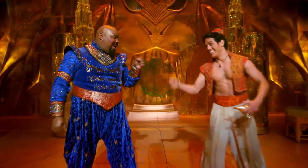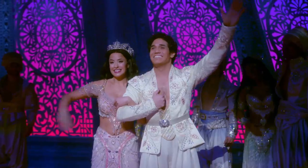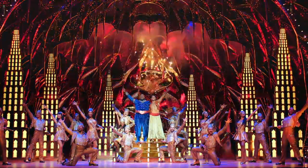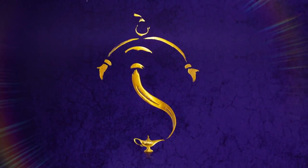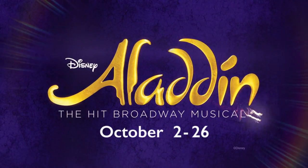With a great story, Disney stagecraft, and a show-stopping genie, Aladdin the musical delivers a whole new world of live entertainment. Disney's Aladdin comes to DPAC this fall, October 2nd through the 26th.